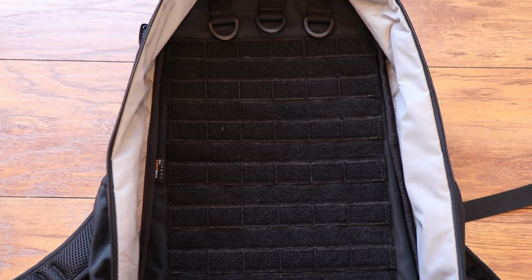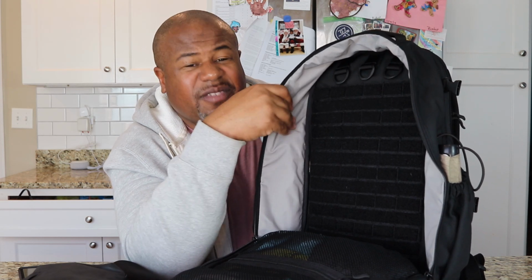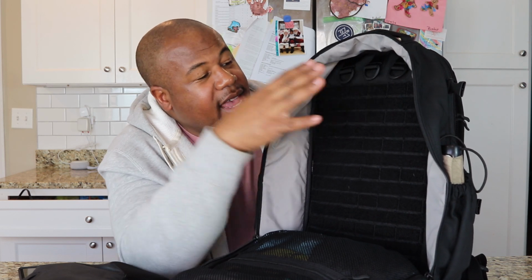In the interior, I did say that the whole bag is lined with this 210 fabric, which is very high quality. Definitely is going to wear well over time. And then what Helm has chosen to do, or Alpha 19er has chosen to do, is give you a full Molle panel.